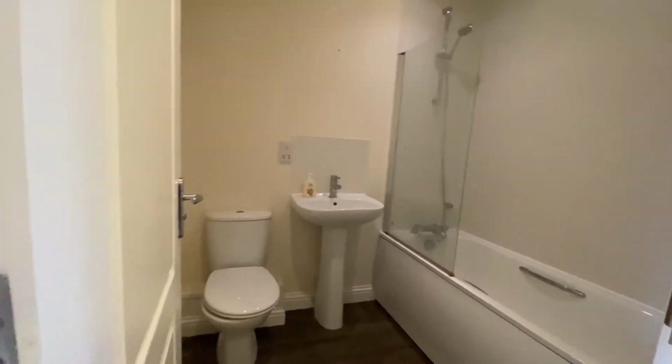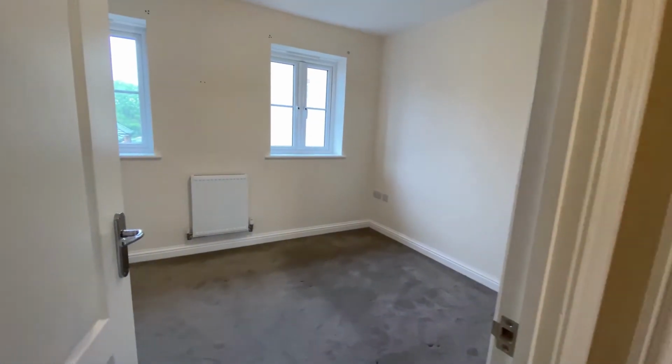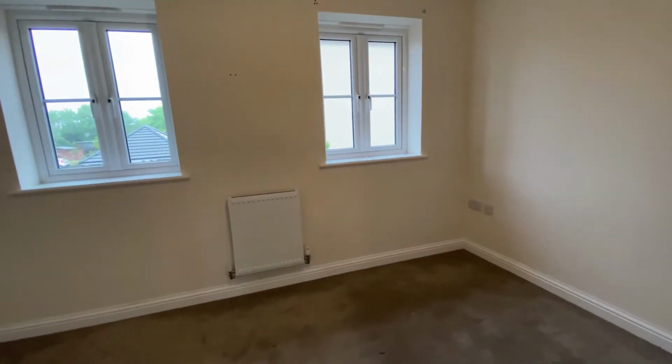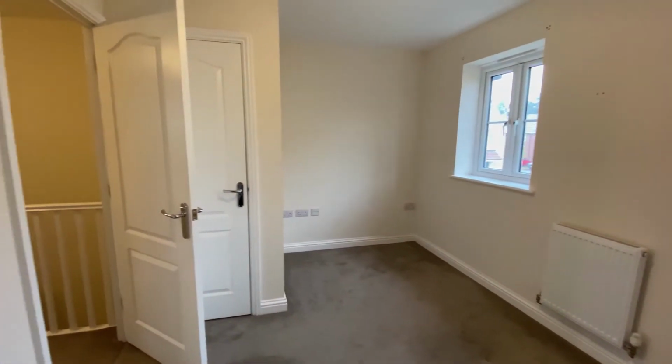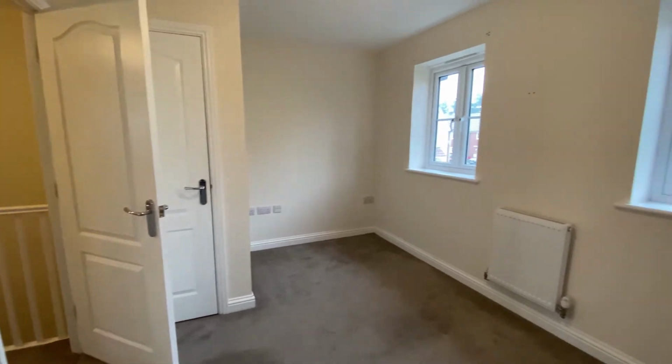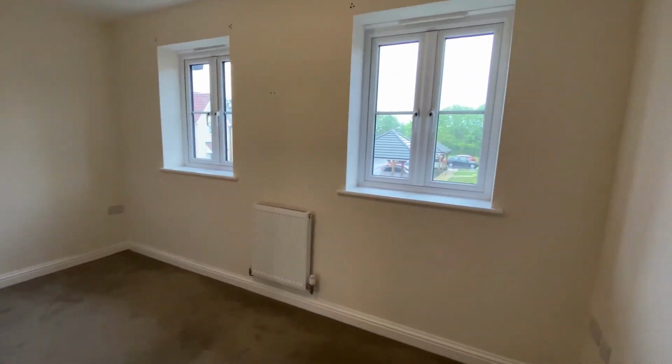So we'll come through to the master bedroom. And in here, again, you can see there's plenty of plug sockets. You've got two nice big windows there at the front, letting plenty of light in. And you've also got that cupboard over the stairs as well. It's an absolutely immaculate property.